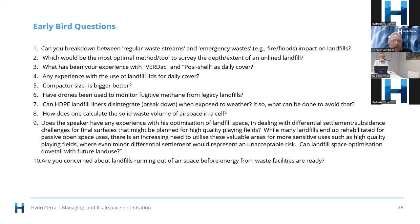Next question. Compactor size, is bigger better? Yes, but it tends to consume more diesel. I had a fresh look at the Caterpillar website today, and they had three compactors there. The smaller of the three tends not to be as effective with compaction and getting compaction to depth. So therefore you need to place your waste in thinner layers to get the compaction, which is not efficient.